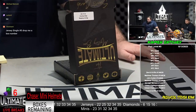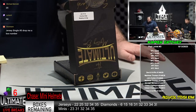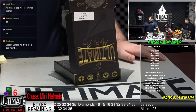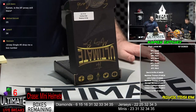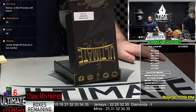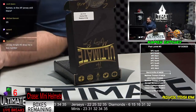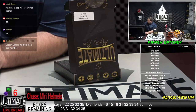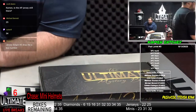John Sutter, I believe that's got to be John Sutter. 934 works, sir. The AP jersey did get pulled. We actually pulled all the headliners in the jerseys, photo headliners, but there's always good filler hits out there as well. Michael a little bit late on his box call. John was first with 34. Ad level jerseys.